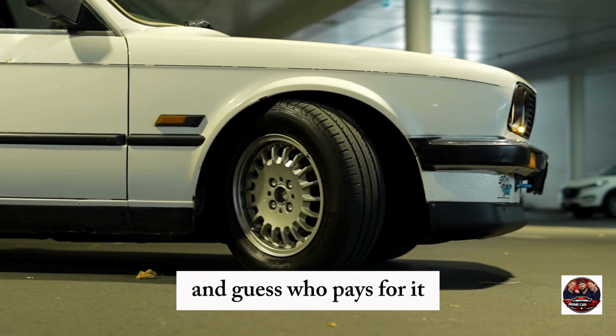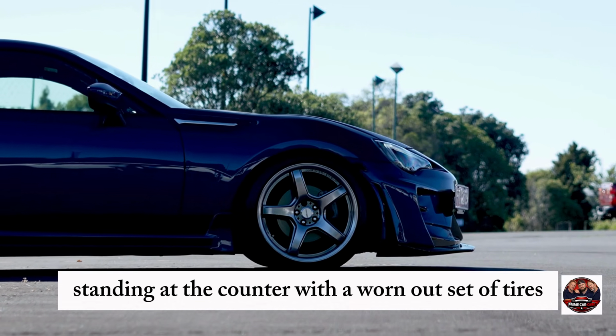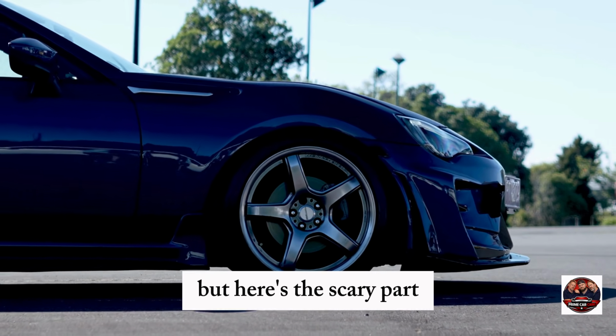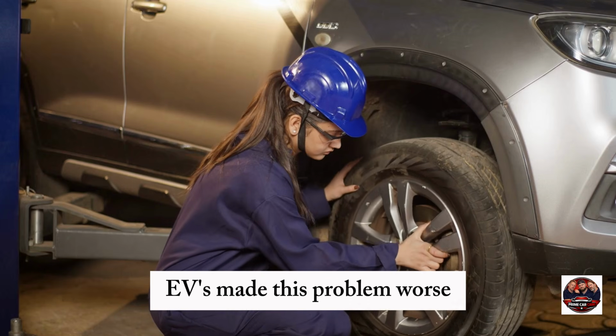And guess who pays for it? You do. The driver standing at the counter with a worn-out set of tires and a credit card you really didn't want to use. But here's the scary part. EVs made this problem worse.